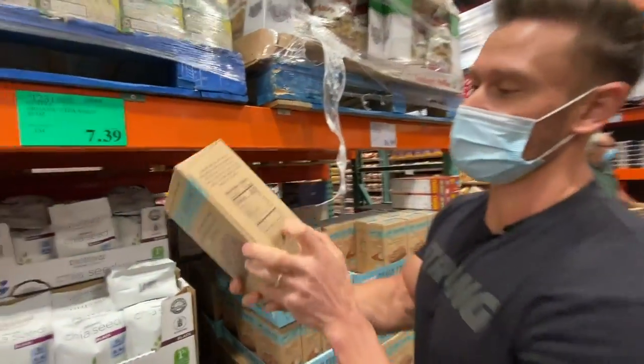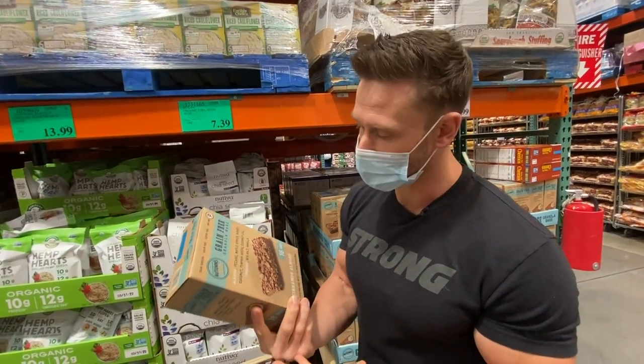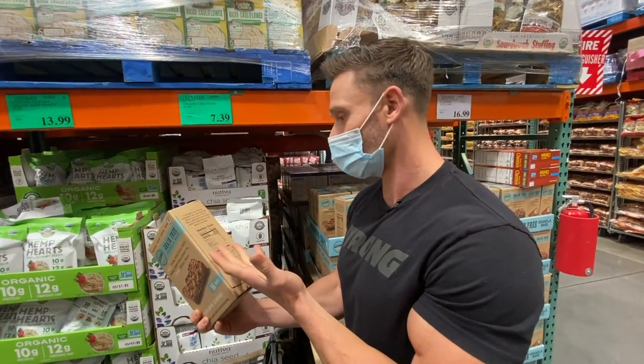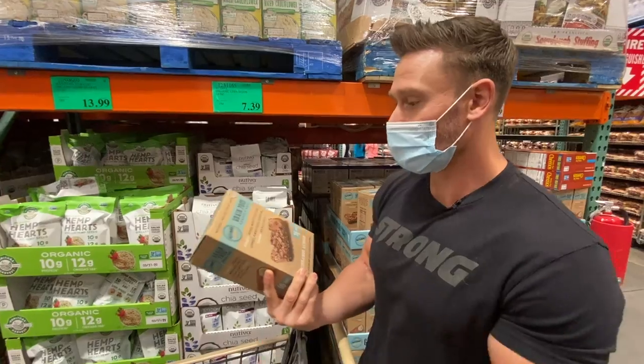The issue I have with this is more just me being nitpicky more than anything, is it kind of sits you in that gray area. Like, it's not really a keto bar because it's too high a carb. It's not really a carb bar because it's too low in carb and high in fat. So it's kind of like, it's a paleo bar, flat out.